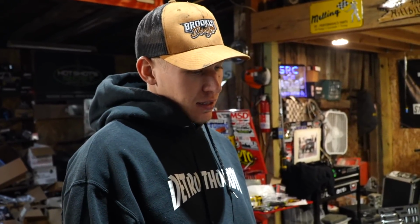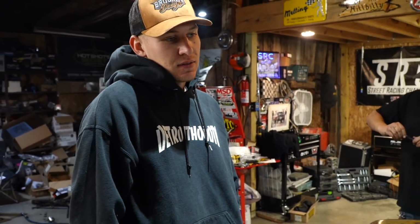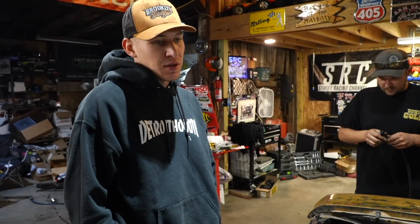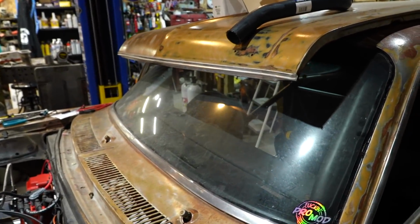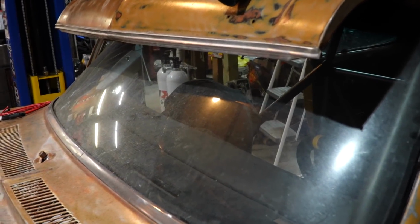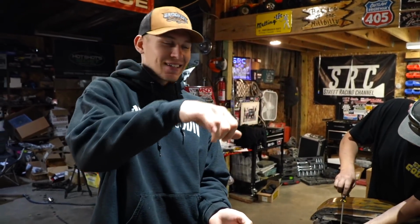Well, I mean, honestly, the setup he had before was quick for what it is, but this is a whole new animal. This is definitely at least a mid 5-second car. Matt, I think Billy's saying that you can't drive. That's not what I'm saying. I mean, if you look at the steering wheel we had before, it probably wasn't helping either. It was on crooked.